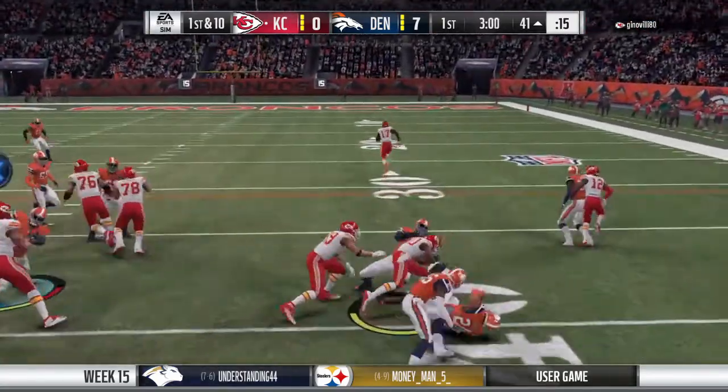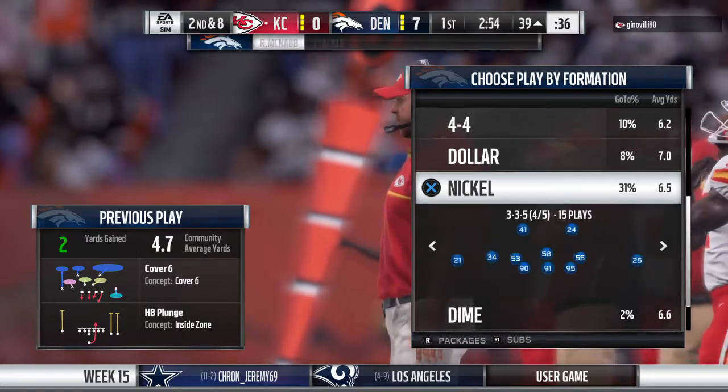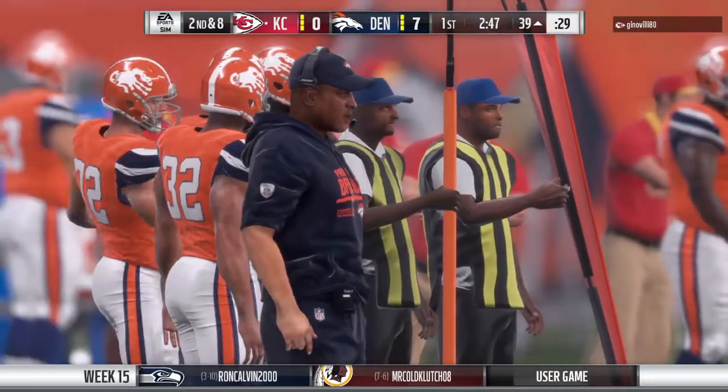Here's Muhammad. He'll fight forward for a couple down inside the 40. Well, he's looking for some running room, and there wasn't a whole lot of it there on that play. I think he was lucky to get a couple of yards out of it, because those defenders, they were rallying to the football pretty quickly.